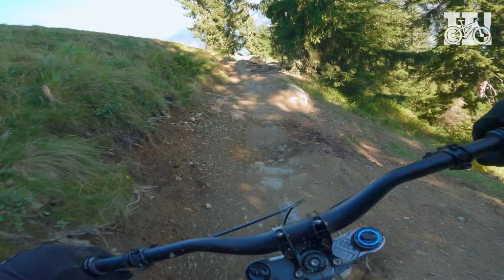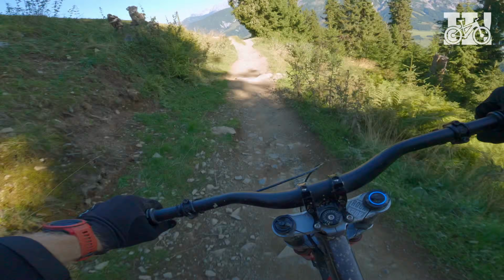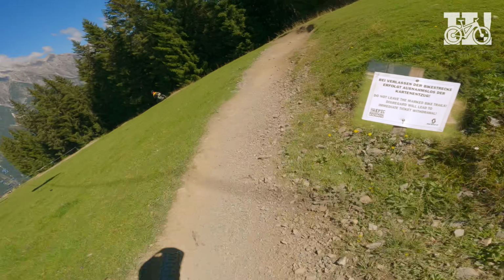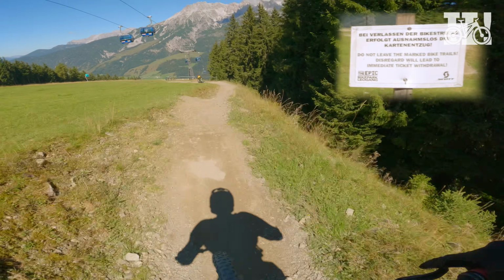Unfortunately, besides the fun tag, this line also has a couple of very boring sections. It's rough, but not the fun kind of rough, and it lacks any challenge. By the way, they know these parts are boring, but instead of making it more fun, they place signs threatening to confiscate your lift ticket if you shortcut it.